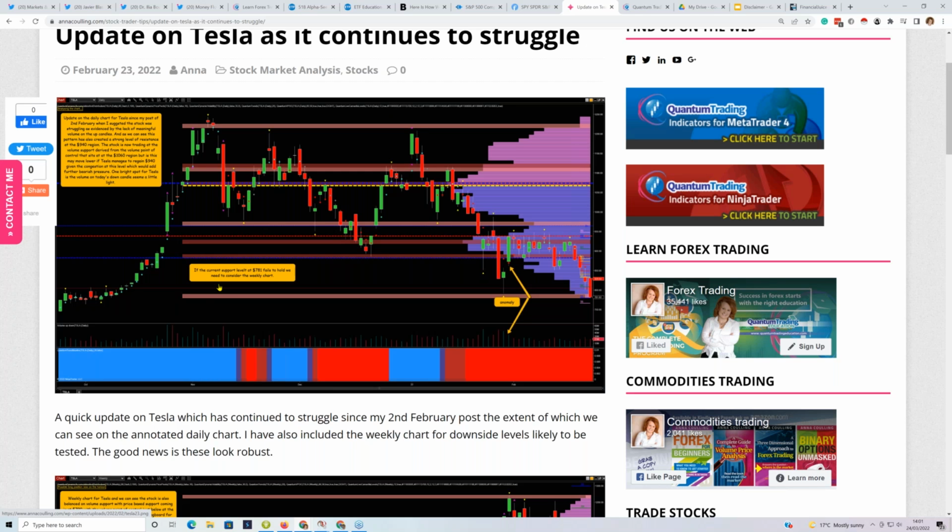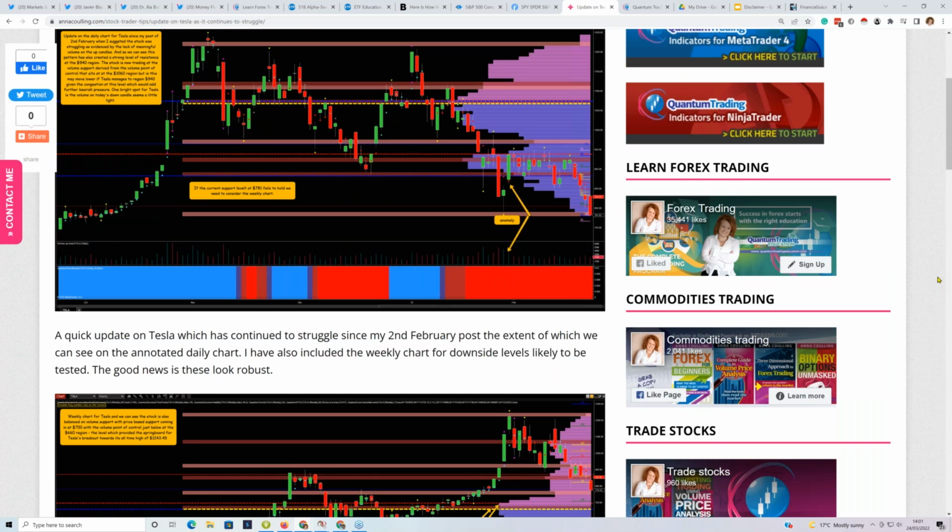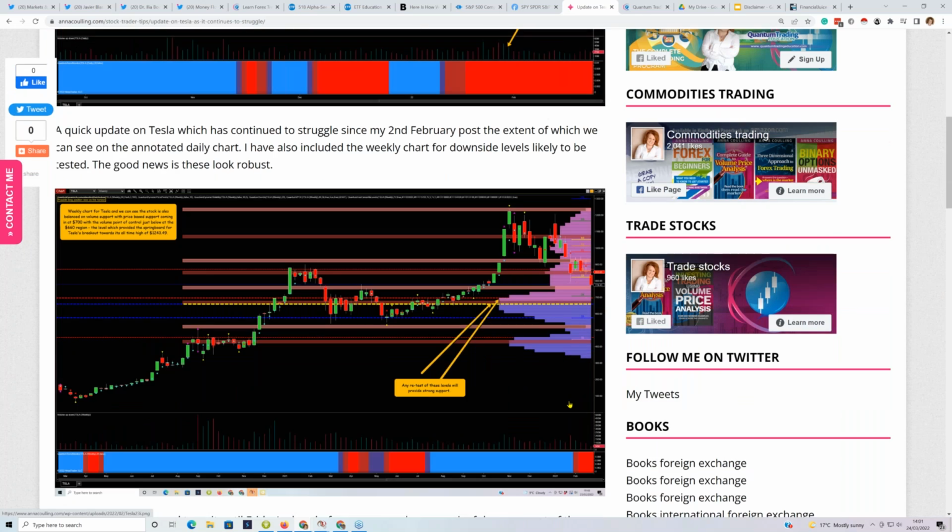And this is where we get time in. So this is one chart. This is the daily chart. And this is where time is not just the chart that you trade, but also multiple time frames. And this is where we get a clearer picture, a better picture.